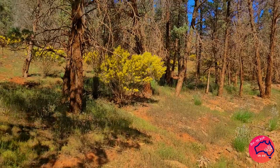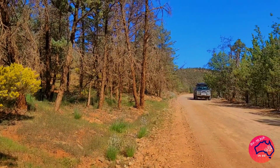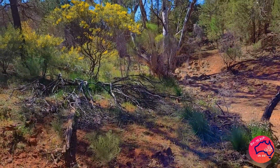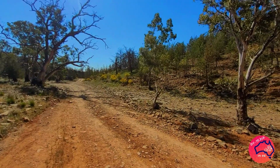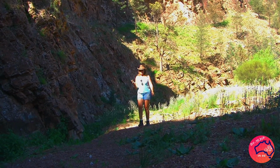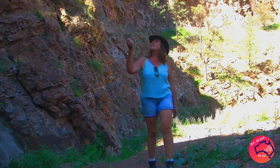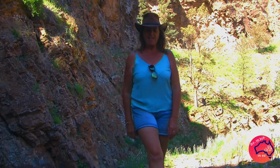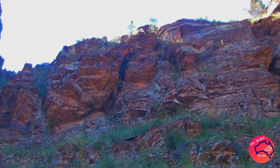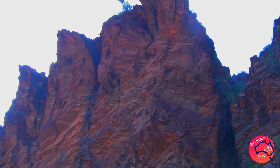Keep your eye out for them. We're just driving through Glass Gorge, and there's all these beautiful wildflowers in here. It's pretty lovely. That's why they call it Glass Gorge, because all these mountains here are just slate, and they obviously just all fall apart, fall down here, smash on the ground. So I reckon that's why they call it Glass Gorge. Look at all those bits there ready just to fall down on your head. Very fragile.